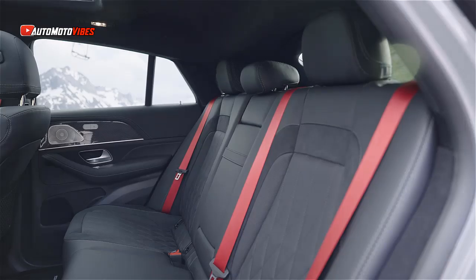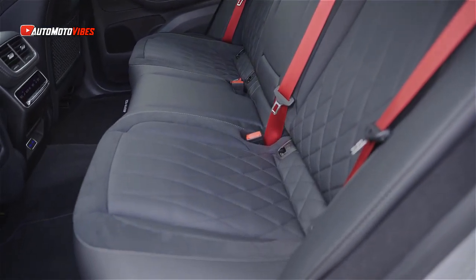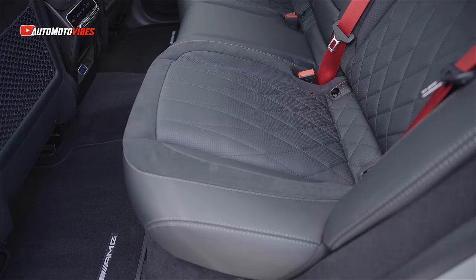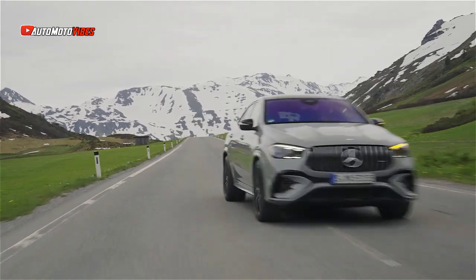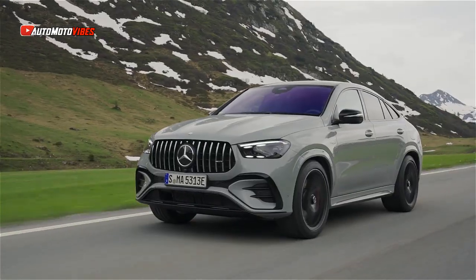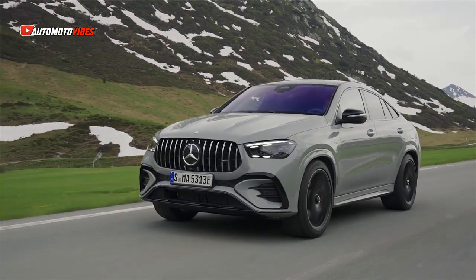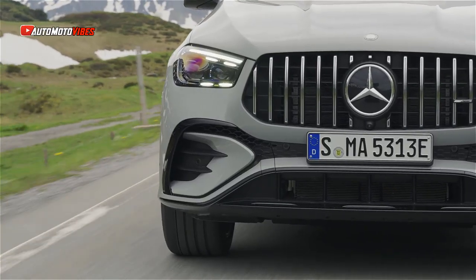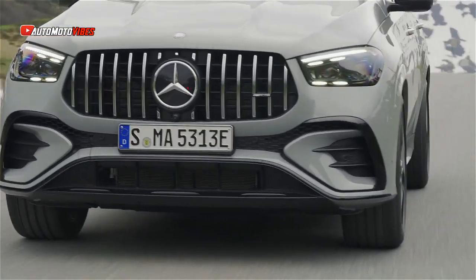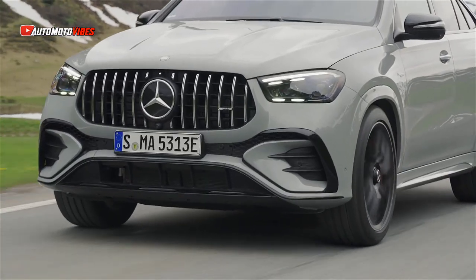The exterior of the GLE 53 Hybrid 4MATIC Plus Coupe maintains the muscular and aggressive design language typical of AMG, featuring bold lines, a distinctive grille, and sporty accents. Inside, the cabin is luxurious, equipped with the latest technology and high-quality materials. Features include the MBUX infotainment system with dual screens, premium leather upholstery, and advanced driver assistance systems that ensure both comfort and safety on the road.